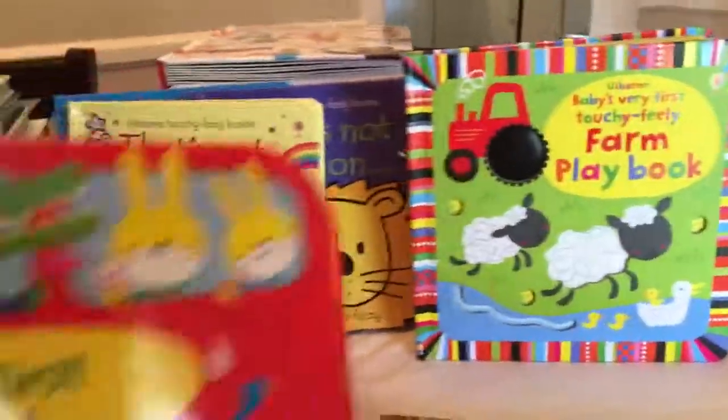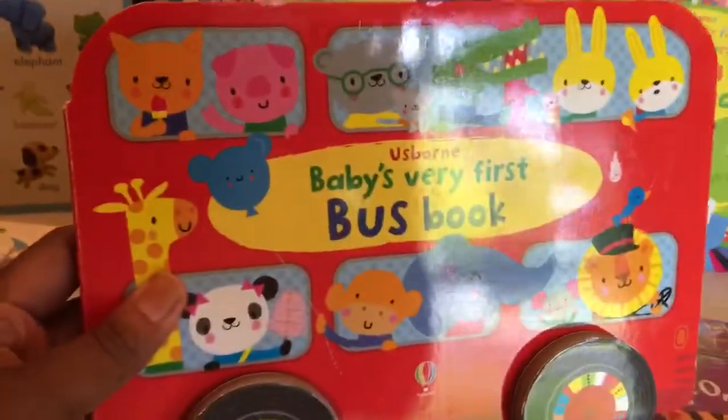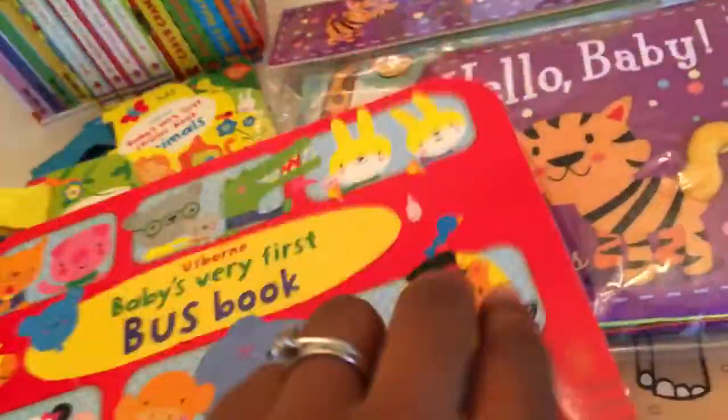There's also, I know, more baby books. Baby's Very First Bus Book, which I love. This one has a cute little story of little animals getting on the bus. But it also has these wheels, and they actually work. So the book rolls, so it becomes a little car, which is fun as they get a little bigger.